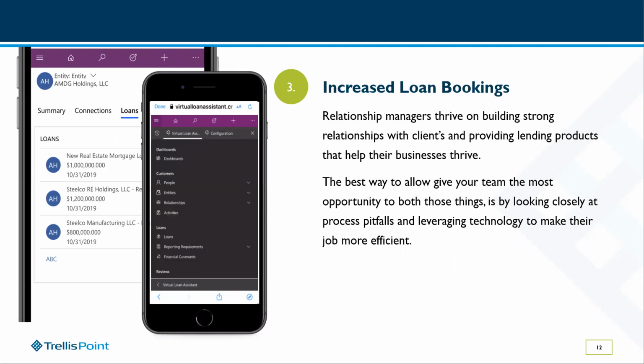Number 3, increase loan bookings. The concept makes intuitive sense, right? If your people can spend more time on the things that matter most and less time on low-value tasks, they will have the opportunity to close more deals. And also, maybe to extend that point, if you have lenders who feel like they are not bogged down with paperwork, I've not met one yet who enjoys that part of the job for sure.